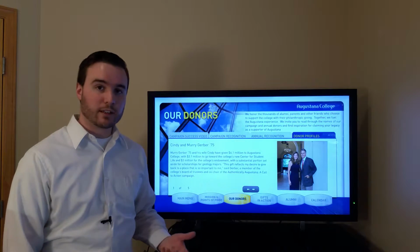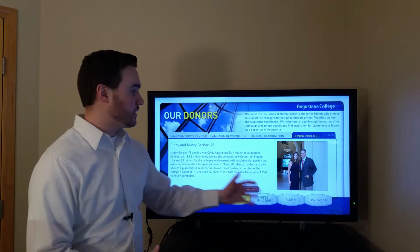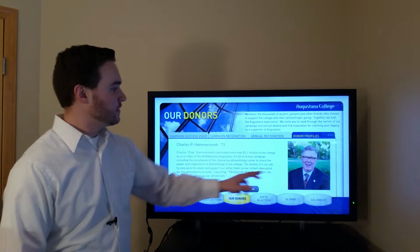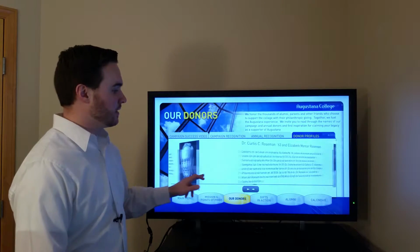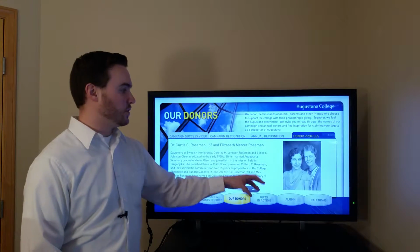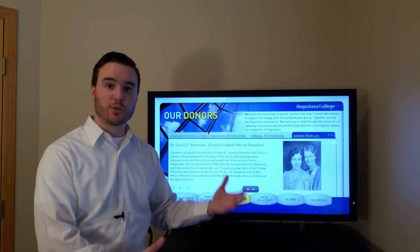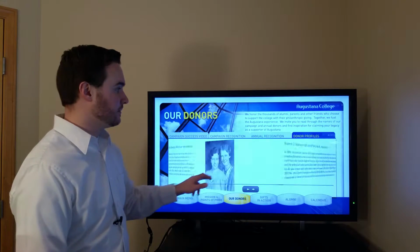Oftentimes within donor recognition, you want to recognize major donors, or you want major profiles of somebody. This allows you to swipe through full donor information. In other screens, we'll also show you that you can expand this, and that's where you can show a full bio information or story, or show a video right within a person's profile as well.